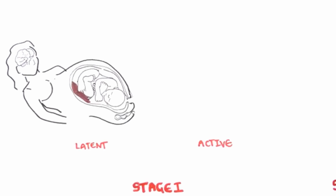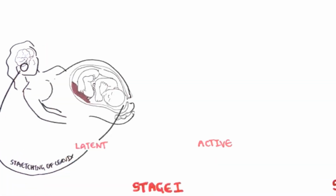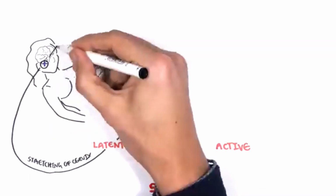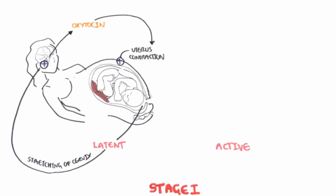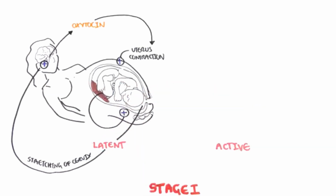So when labor begins, the cervix is actually being stretched by the baby due to release of certain factors. The stretching of the cervix will send signals to the hypothalamus and the posterior pituitary gland to release a hormone called oxytocin. Oxytocin will travel to the uterus via the blood and start stimulating uterine contractions. What's more, when the baby is ready to go out, it will also release things from itself, which will also stimulate the placenta to secrete chemicals called prostaglandins. And these prostaglandins will stimulate uterine contraction as well.